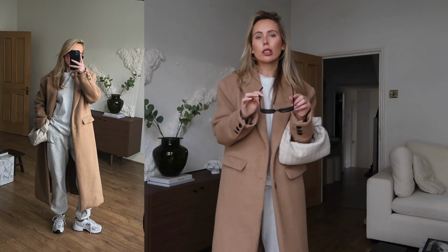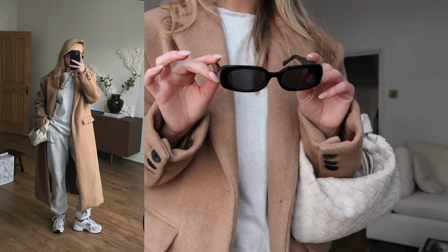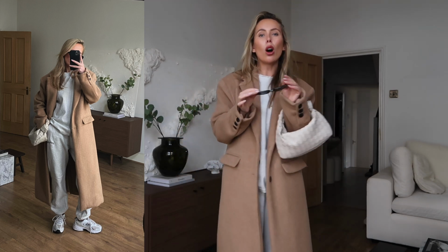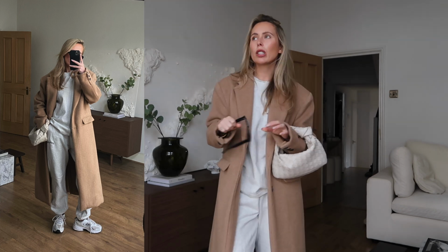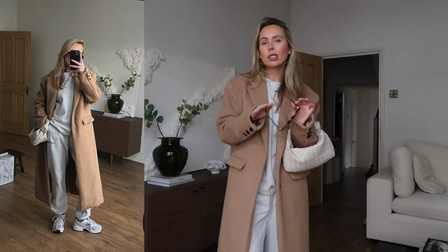My go-to sunglasses are these. They are from Fela, never know how you pronounce it, but it's such an affordable sunglasses brand, and out of all my designer sunglasses, I probably reach for these the most. I feel like they finish off any outfit. So if you are looking for some affordable sunglasses, highly recommend checking them out, because the majority of my sunglasses are from there, and I believe pretty much every frame is around £100, and for the quality, that is amazing.